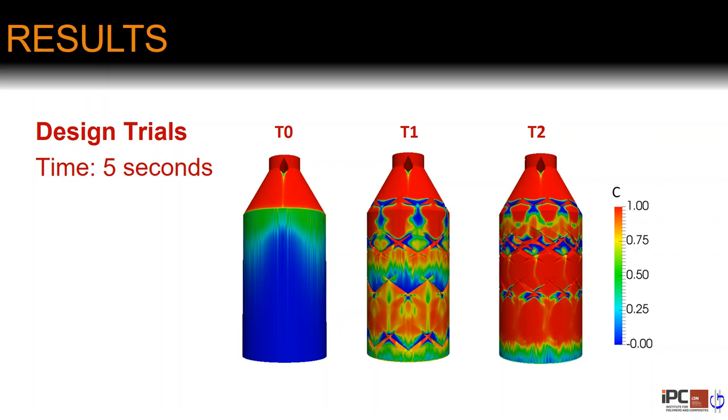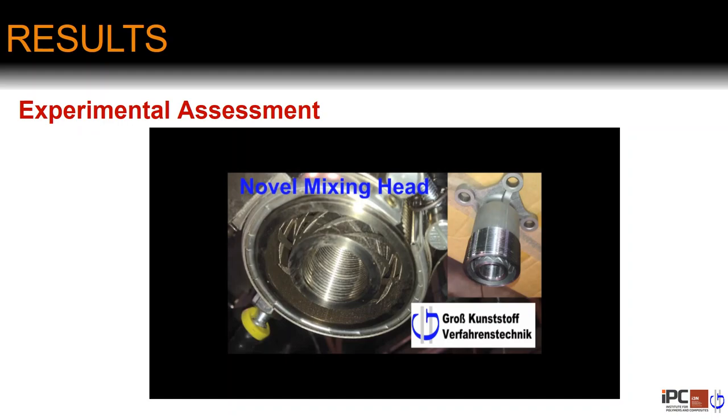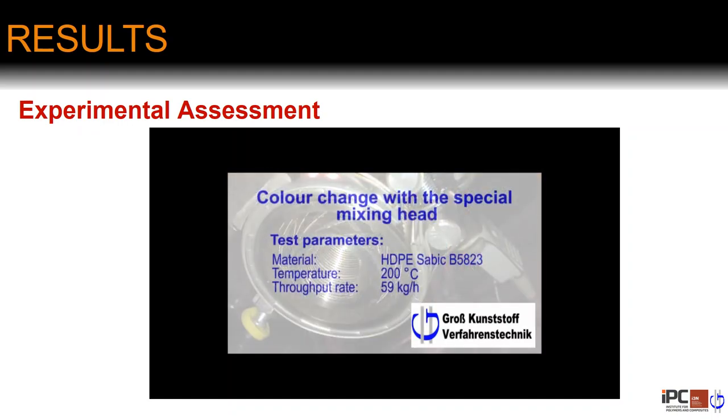This illustrates the advantage we got. There were many other trials and analyses to improve and to minimize the amount of material, the time required to change the material. This movie illustrates the experimental assessment done with a tool.